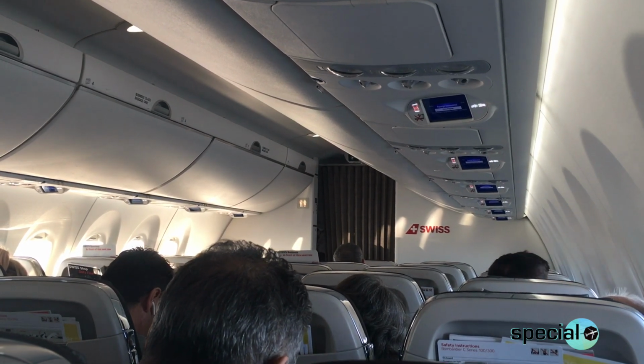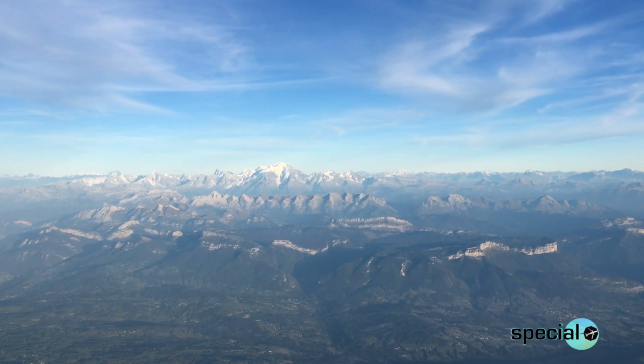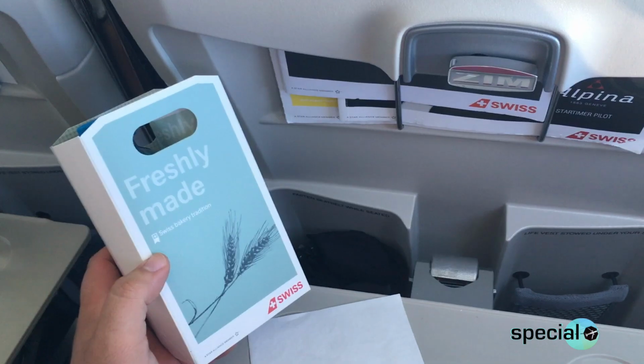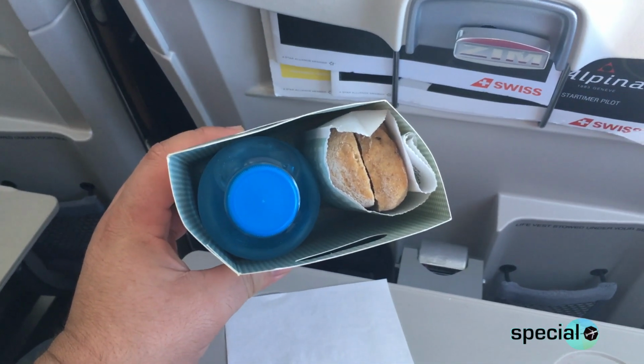As we are slowly closing in towards Geneva and still enjoying the view over the Swiss and French Alps, I would like to talk a little bit about our flight so far. The cabin crew has been friendly and welcoming, and the service on board has also been great. We were given a little basket with a snack and a bottle of water. The bottle of water was much appreciated, as the air on board an aircraft is always a little bit dry.